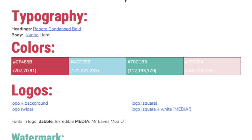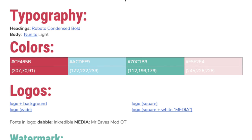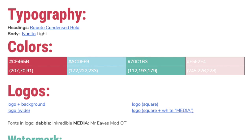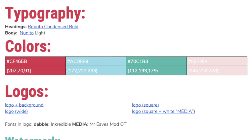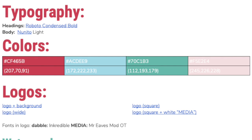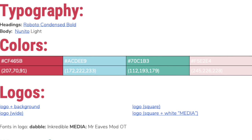We use a Google Doc, and I can show that to you right here. Here is our style guide. Here's our typography. Typography, not topography. That's a map thing. In our website and everything that we create, we use Roboto Condensed Bold for headings and Nunito Light for the body font. These are our colors here.